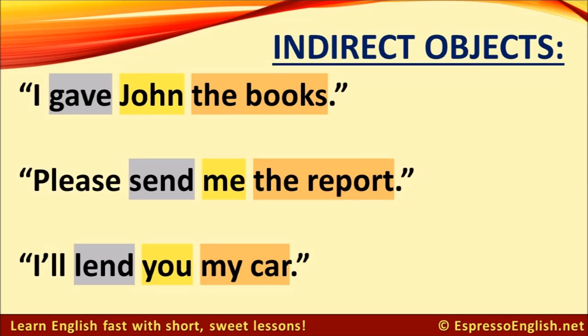An indirect object is the person who receives the action or receives the direct object. In these sentences, the indirect objects are highlighted in yellow. For example, I gave John the books. Gave is the verb. The books are the direct object, and John is the indirect object. Please send me the report. Send is the verb. The report is the direct object, and me is the indirect object.